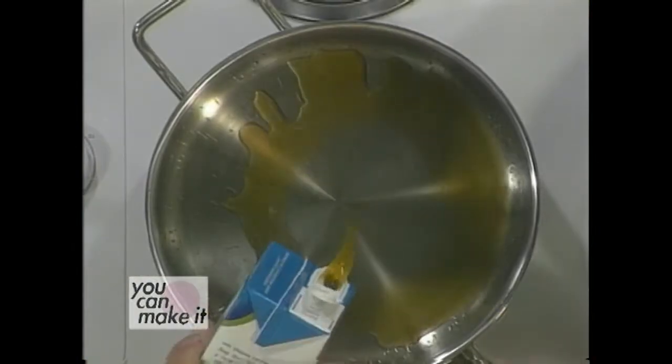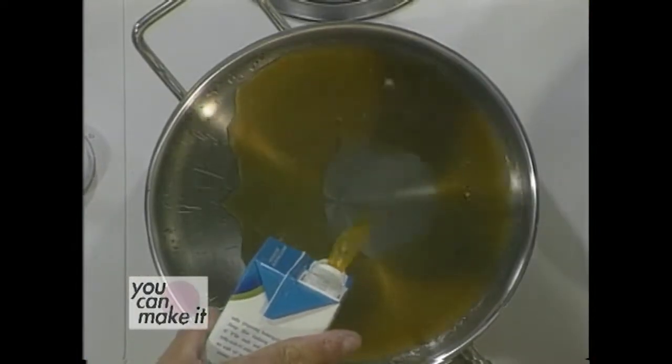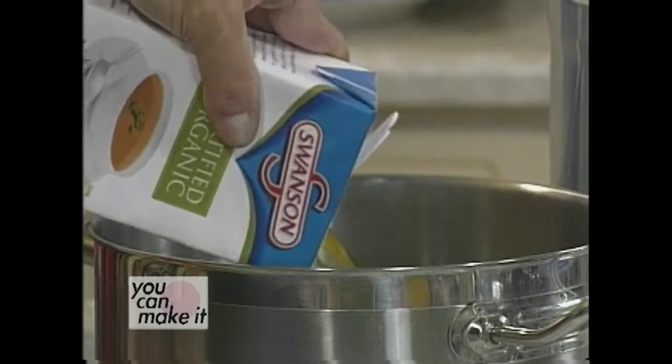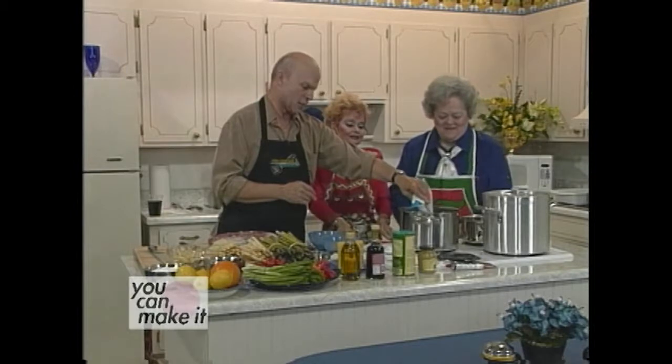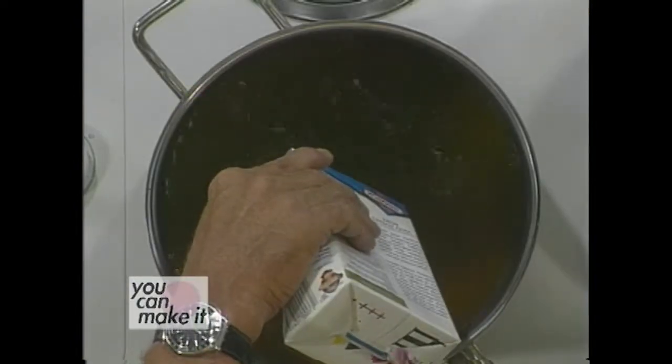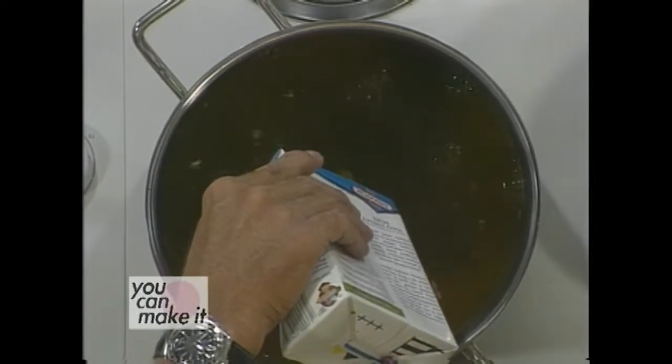How do you know you got to measure, Tammy? Well, this is exactly 4 cups in this container. This is why we love this. I don't think she knew that, though. Oh, I did not know that. Tammy, you did know it. No, I know. You're just saying that. It smells wonderful. I did not know that broth came in vegetable broth, and that's good.